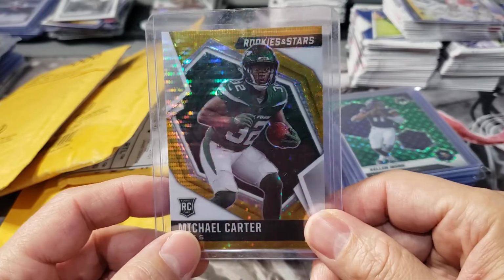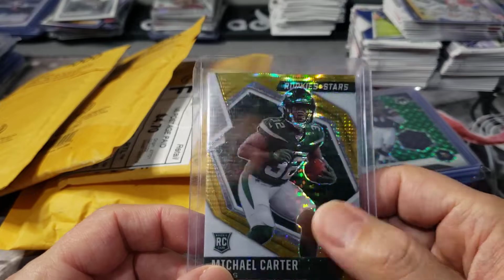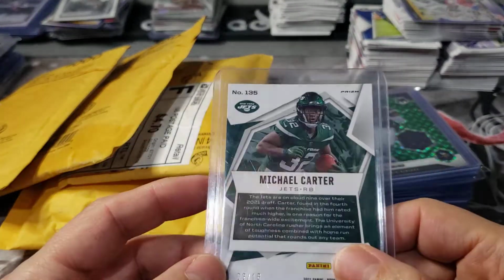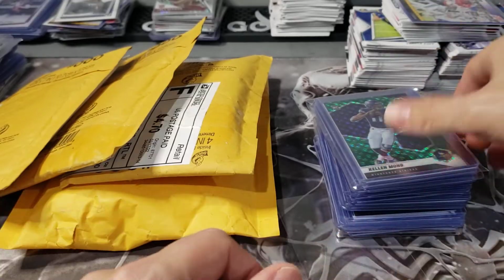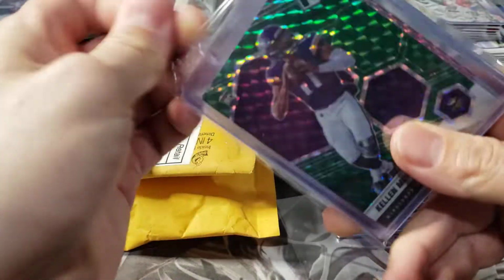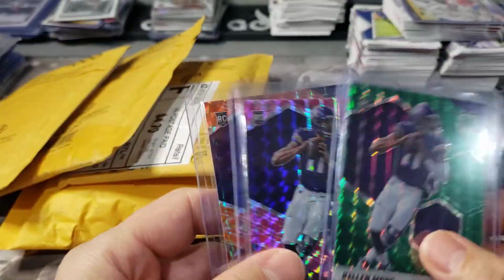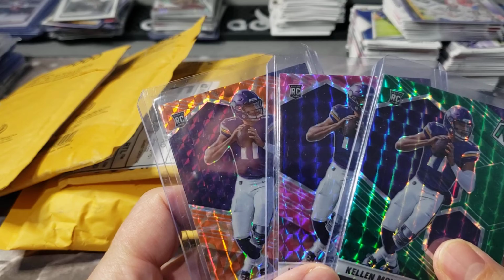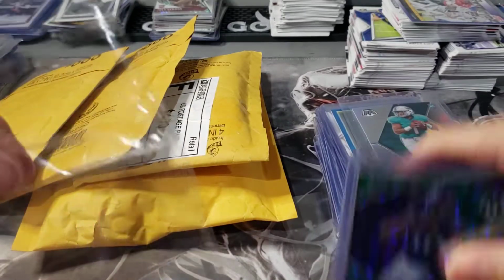Just PC stuff. This is gold rookies and stars. I think this was out of the pack that you get if you bought the complete set. It's gold, out of 15. Paid $20 for it. Love the rookies and stars. Ooh, Kellen Mond. I think this is a 3-card lot that I paid $11 for. I'm kind of prospecting a little bit on him, but pretty much got these 3 for $11. Pulled them out, looked pretty clean. And that's a 2-0 back there.